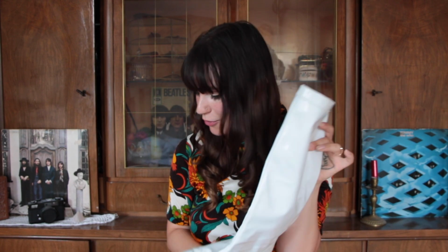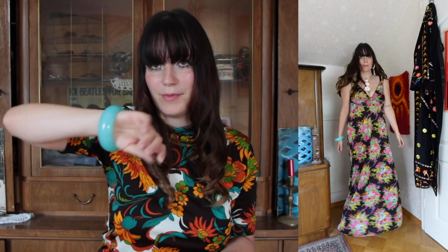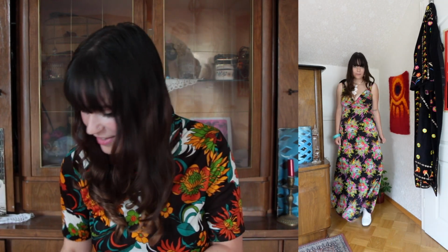I personally think that there are just pieces that are meant to be worn with white go-go boots, and this dress definitely is one of them. I added this little bangle. It's made from plastic. These were really popular in the 60s, and I love that this actually looks like a Barbie piece. I don't know why, but this outfit just screams 60s Barbie to me. And then I also added these white hoops that I think are really perfect. They're made from metal, contrary to a lot of things that were made from plastic. Metal was also a popular resource in 1960s jewelry.